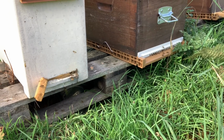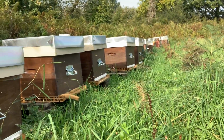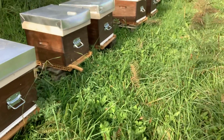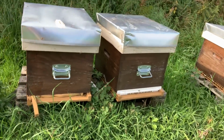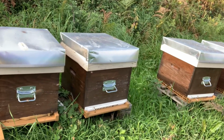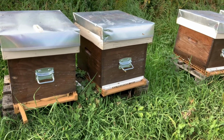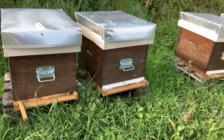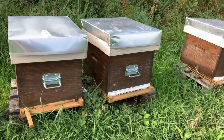But that's good news, because this was a nuke that I requeened late. And the one next door, the one over there with the foam in the doorway, that was the one that I gave frames of brood to from the colony next door, and the one here and the one here, and they're obviously looking pretty good now. So look at that pollen going in, but that's recovered. I can tell that straight away. I might even take that foam out now and put the main door back on.